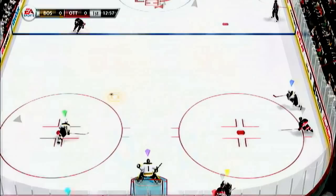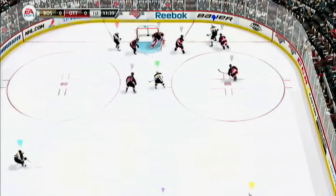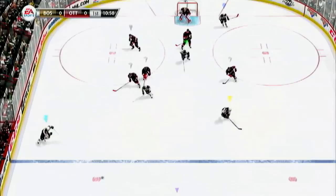Baby. To Gallagher. Great move. He's got that one on the stick. That was just wobbling around for a minute. Breaks that up with a good defensive play.